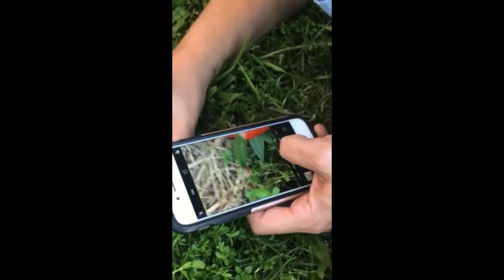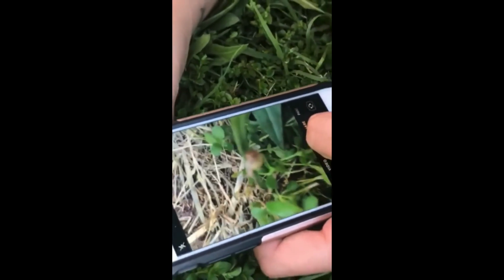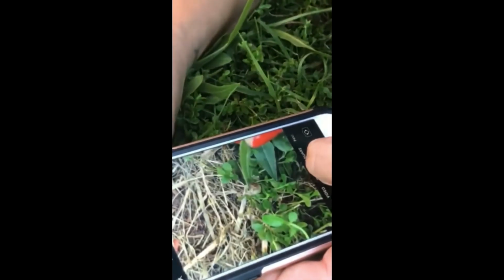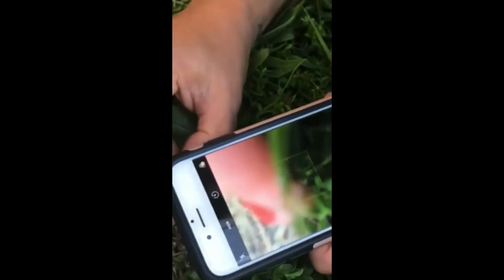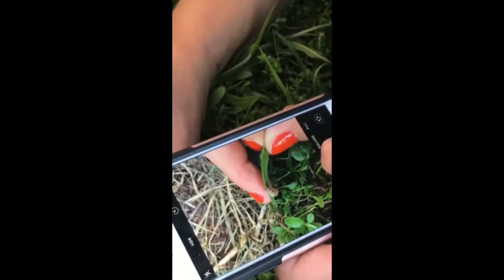I want to make sure I get the shell. It's always good with animals and plants to get a couple different angles. And then I'm gonna get my finger in there so people can see how small this little guy is. Oh, cute. Here we go.